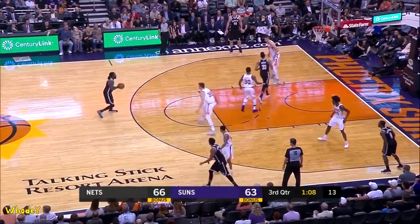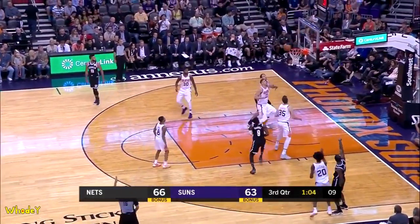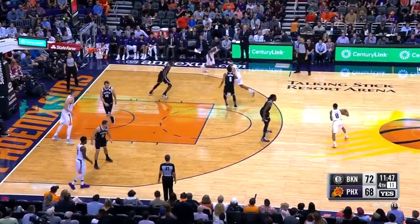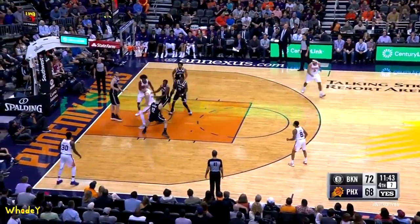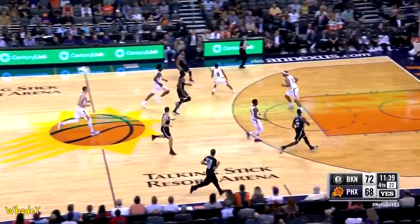Solid defense, but he's got to be able to translate that on the offensive end and not hesitate. Quick pass into the corner. Kilpatrick for three. Right into the hand. That's for you in a moment. Ulis handles it for the Suns. Jackson drives. He tried to flip it. And Zeller, the resistance around the rim.